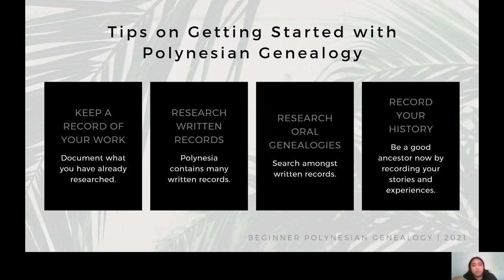Next, keep a record of your work. Document all that you do, because it's really frustrating and can be a waste of time if you keep looking at the same thing over and over again because you forgot that you looked at it. But writing it down and having a neat spreadsheet of it, or even a journal of where you looked, can help you stay focused and concise in your work.